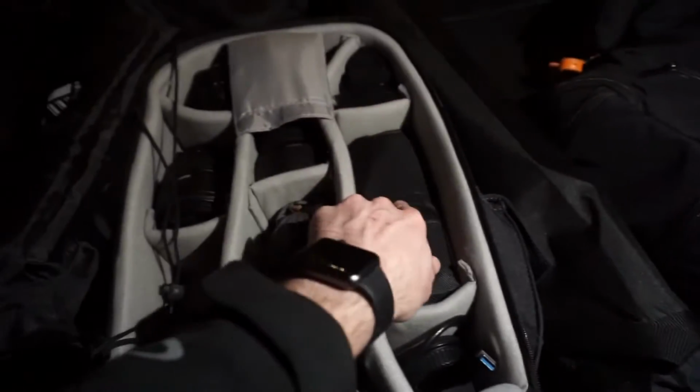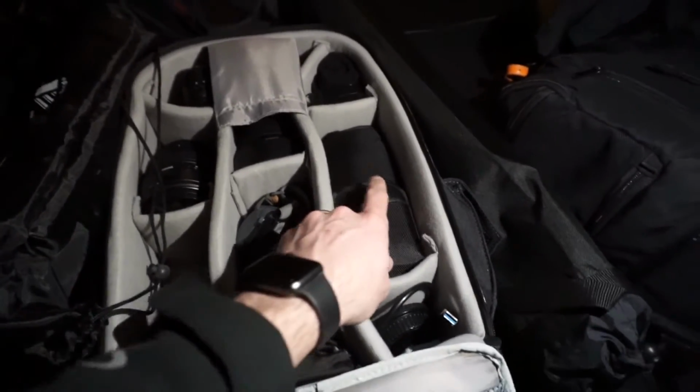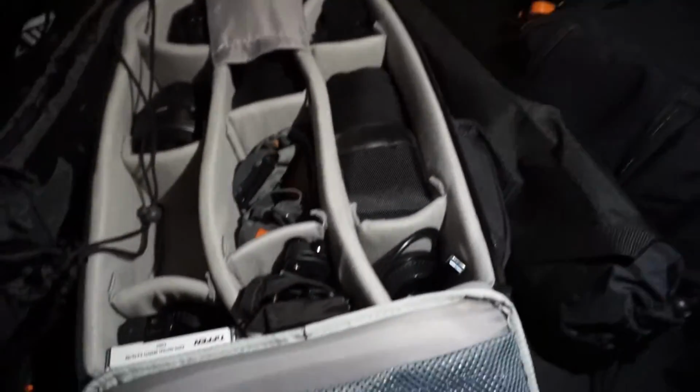We're gonna try potentially some stuff with some flash, maybe get us in the shots and do maybe some light painting or something like that. Who knows? Got some light stands, some tripods, all sorts of stuff.